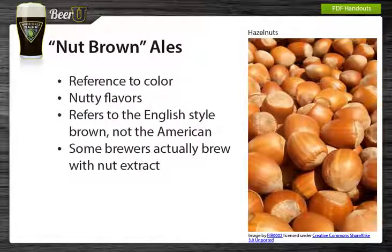Some American craft brewers call their brown ales nut browns as well. This is normally a reference to the fact that the beer is more like a traditional English brown ale than it is the stronger, more hop-assertive American brown ale. Sometimes a craft brewer might even use a nut extract in these beers, since the flavors of nuts to the caramel malt are so complementary.